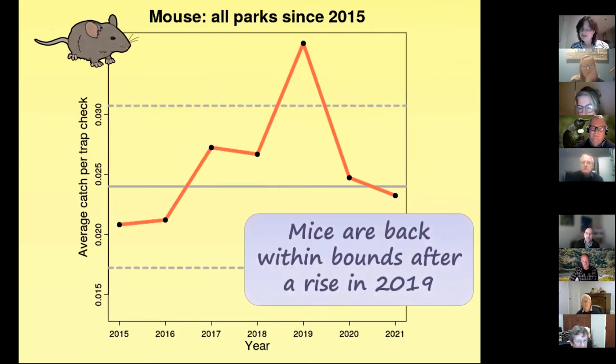The mice were very interesting because back in 2019, just as we were seeing this big drop in rats, we also saw something of a rise in mice. And we were getting a little bit worried about that, because does that mean that you're taking out one threat and replacing it with a different one? It's kind of interesting, and there are far more ecologically qualified people than I am on this call. But it's interesting to notice that the mouse trace, which is now back within its ordinary bounds after that rise, is kind of the mirror image of the rat trace.